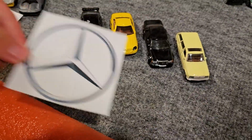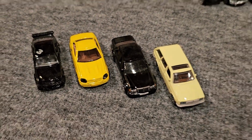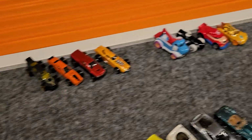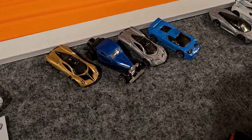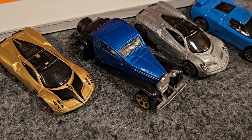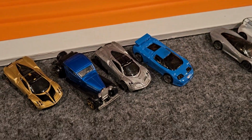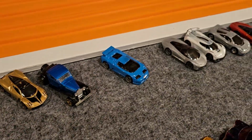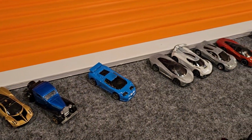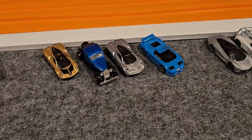And Jaden's going for Team Mercedes. There's even a station wagon in this one. Ethan's going for the exotic collection. This is mostly Bugattis in there. Two Bugattis and then, what is that? Take a look at one of these to get the name. Yeah, Pagani Huayra. So two Paganis in there.